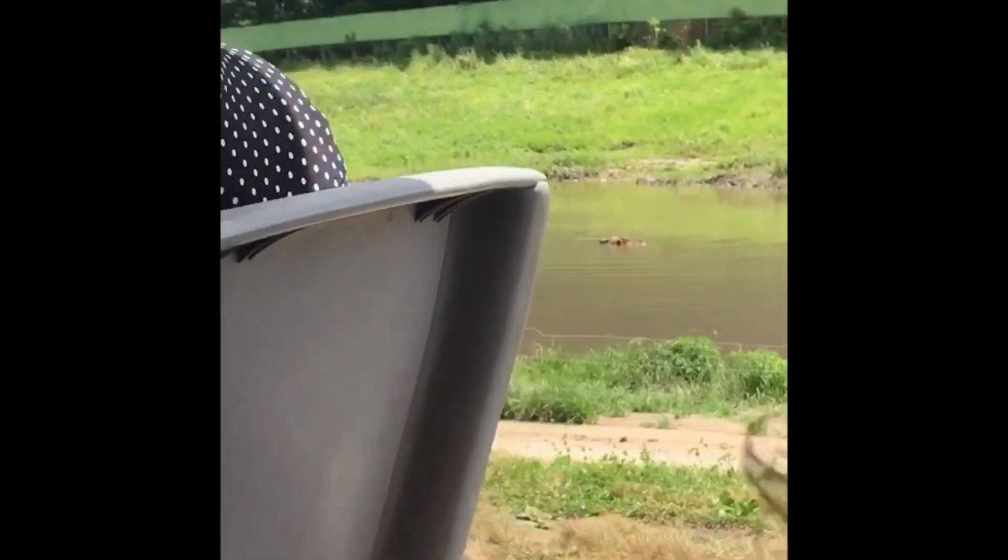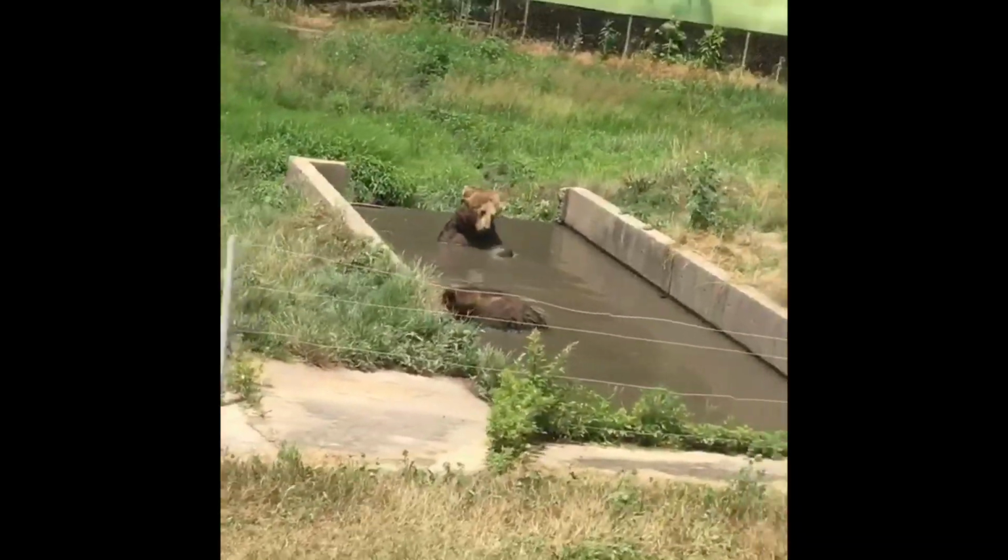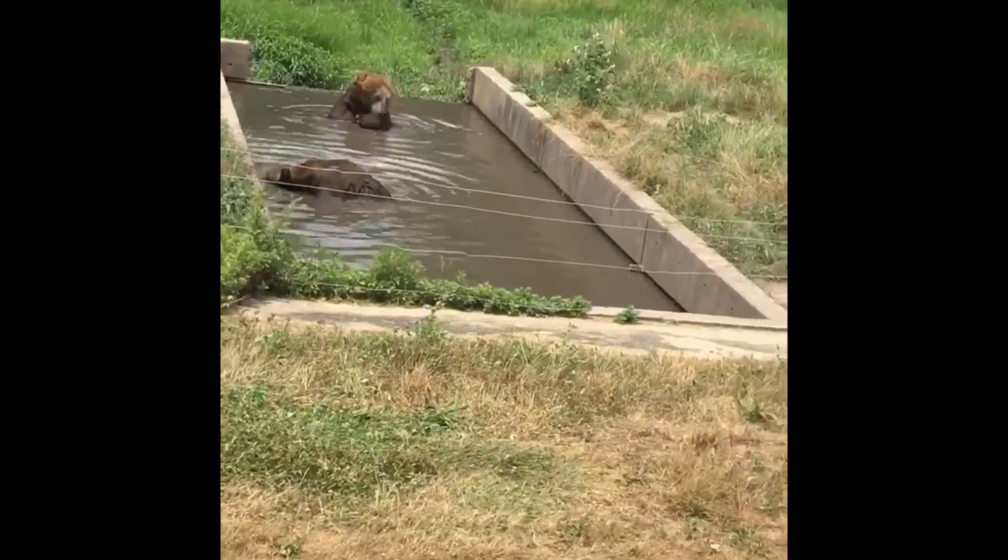See, we got one in the hot tub on your left. It's not a real hot tub. Oh, there's a couple of them in there, actually. One looks like it's scratching their neck under the water.